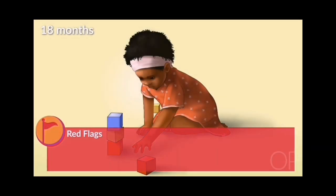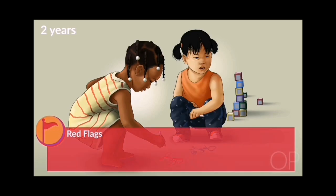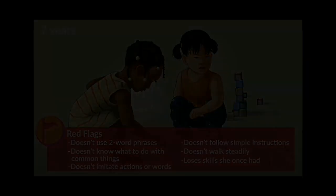Red flags at 18 months include not pointing to show things to others, can't walk, not imitating, not gaining new words, or not noticing when caregiver leaves or returns. Red flags at 2 years include not using two-word phrases, for example, drink milk, not knowing what to do with common things such as a brush, spoon, or phone, not imitating actions or words, not following simple instructions, not walking steadily, or losing skills she once had.